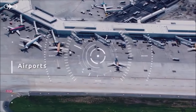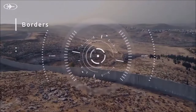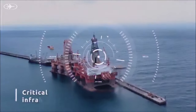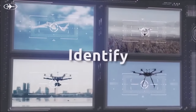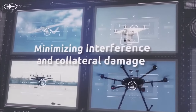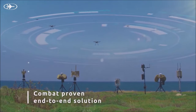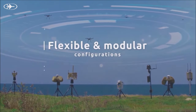The skies have become a new battlefront. With threats ranging from small commercial to large military drones, maintaining a clear and safe sky requires a comprehensive solution that can accurately detect, identify, and neutralize these threats, while minimizing interference and collateral damage. Rafael introduces Drone Dome, a combat-proven end-to-end solution for securing the airspace against a wide range of hostile drones and UAVs.